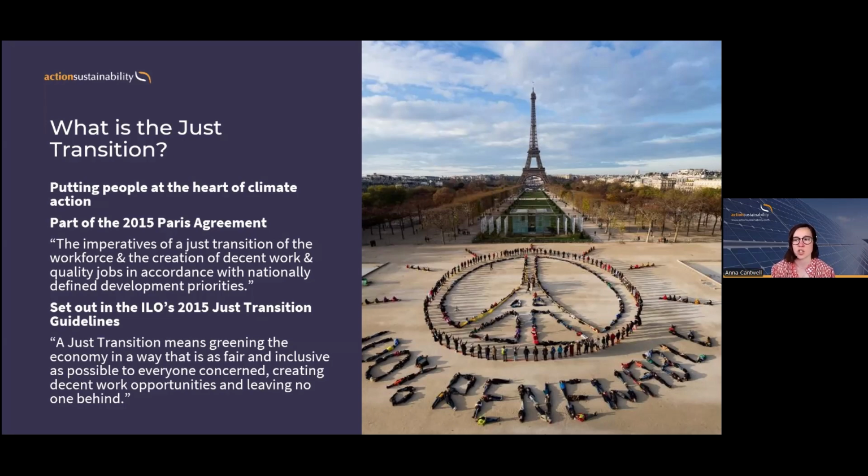So again, in a nutshell, the transition won't happen unless it's fair. Unless it's fair, the transition would probably take longer. It will probably cost more in the long run. So having that sort of broader thought and view, including people at the heart of that climate action and climate transition, is really, really important.